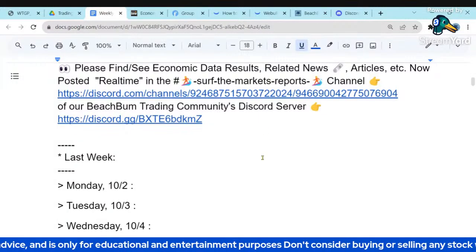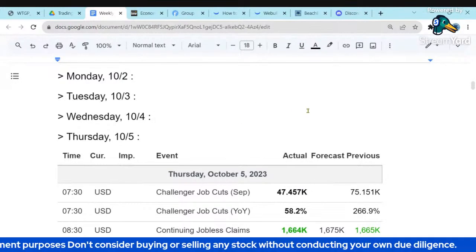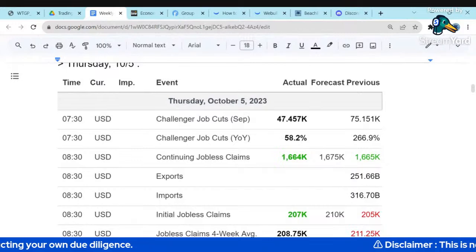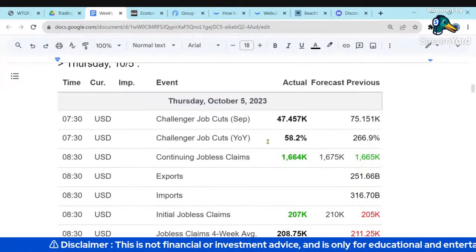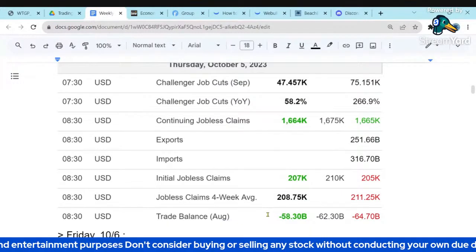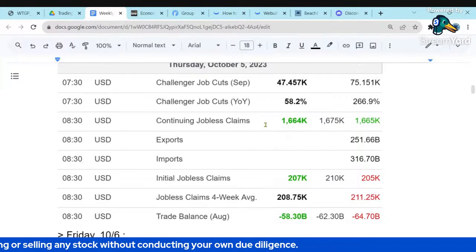Okay, from last week, Thursday and Friday, we'll look at also the JOLTS data. I believe that came out on Wednesday, but we had a lot of jobs data come out that caused volatility in the markets. So Thursday we got job cuts. You can see the job cuts for September was significantly less than what was expected. So there are fewer layoffs. Initial jobless claims was below expectations. So again, the unemployment rate coming on Friday is not going up. The job market continues to be resilient.